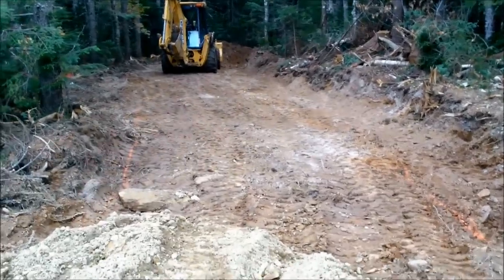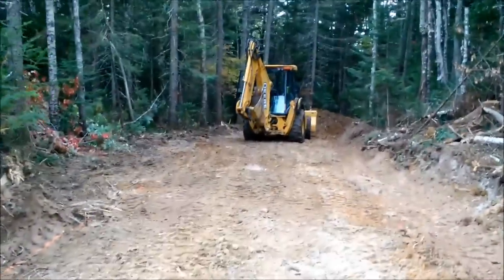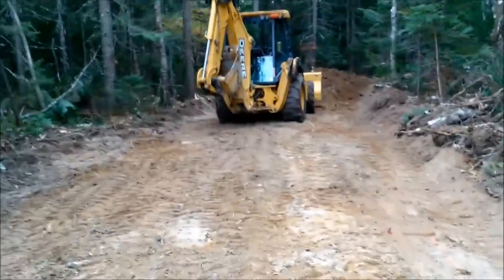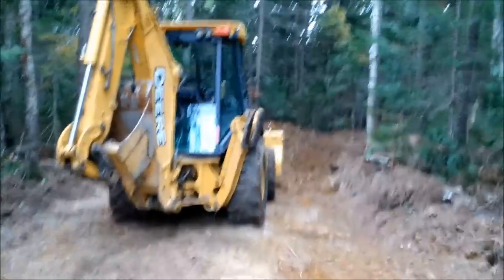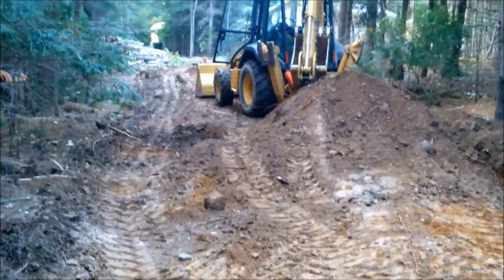And this should all get filled in tomorrow with shale and then some gravel on top of that. It took me probably about 3.5, 4 hours to dig this down. It's not perfectly flat, but it doesn't need to be. So right now I'm up at the corner and I'm gonna get started for the day. So this is where I'm at.